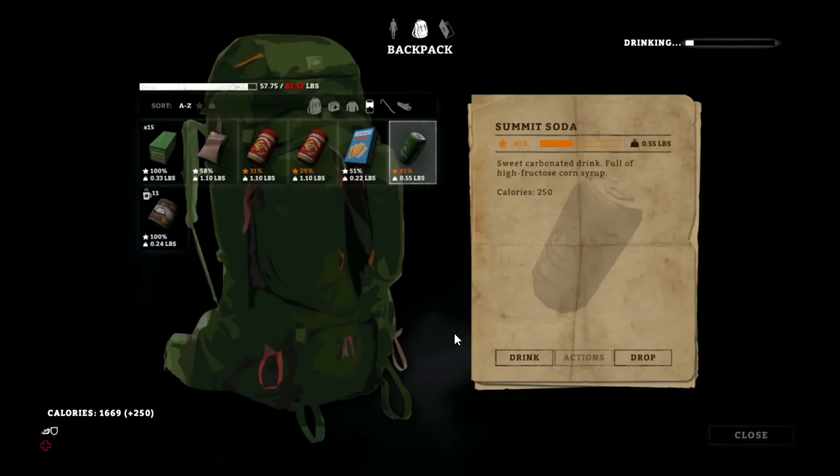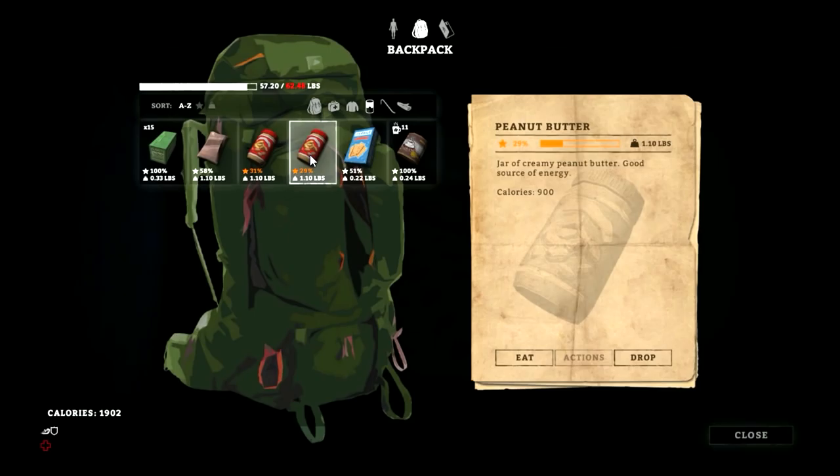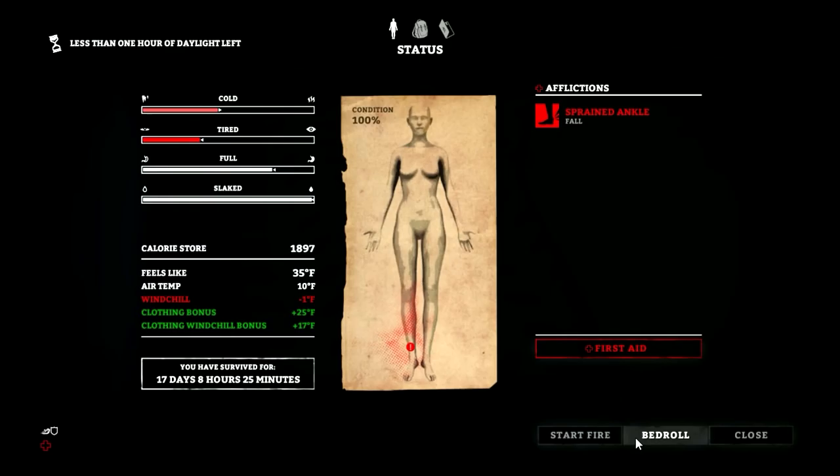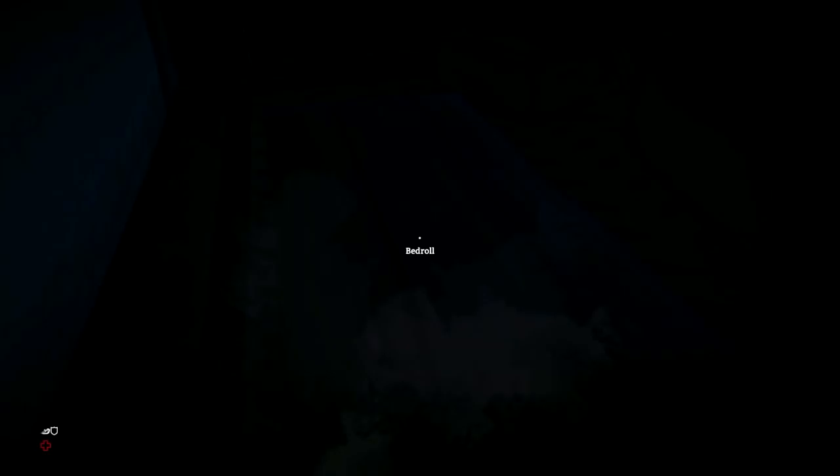And I think this is like 900 calories in it. That's a bit much. We don't want to expose ourselves twice to the food poisoning roll, so we're going to hold off on that. Man, we're in pretty good shape. So let's go ahead and get a little bit of rest. I say we probably just rest for a short time in case the temperature really drops quick on us and we have to start a fire. Right now it's 35 plus 5 degrees from the bedroll. Let's just do 2 hours here.